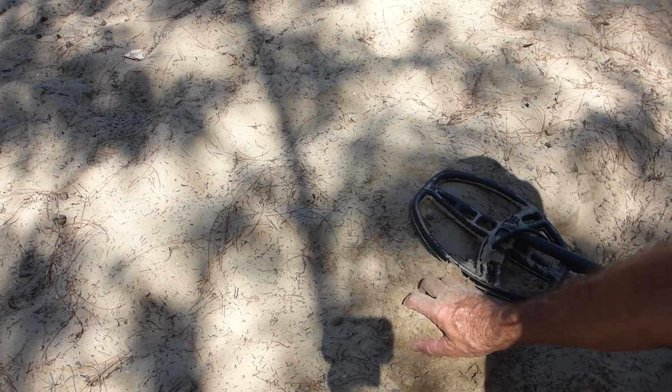Well, I just got that dollar on the approach into the beach, just detecting the path onto the beach. I'm in the dry sand. Ground balance is about 11 to 12 on the AT Max. This machine is super smooth in the dry sand, the wet sand, the wave zone, in the water. It's just been awesome. See what we've got here.